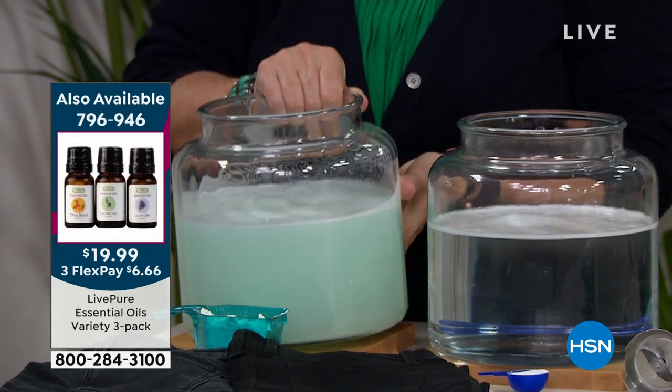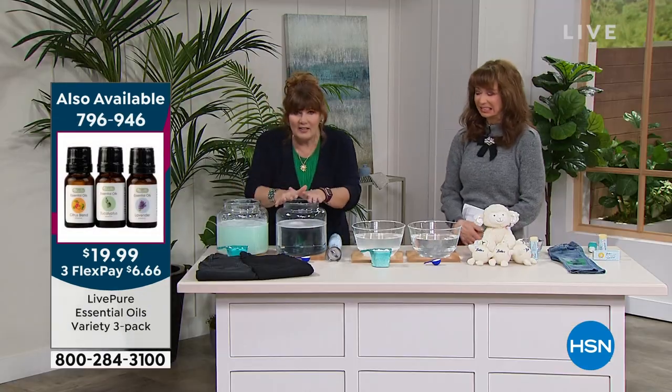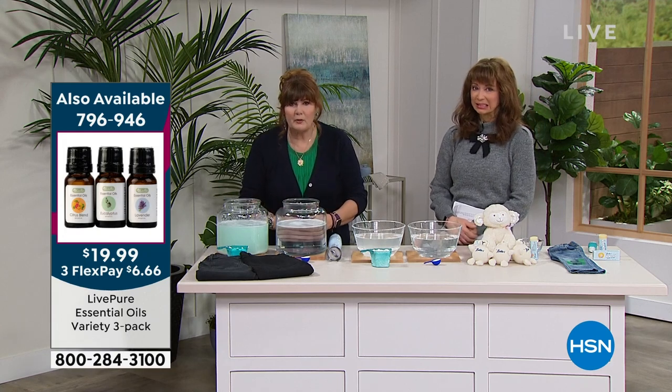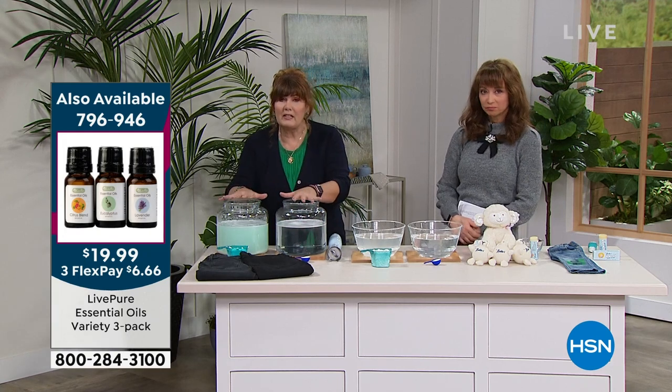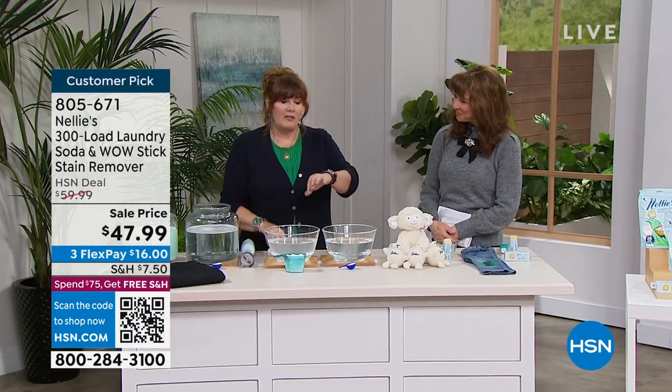We could wait till the cows come home. This is never going to dissolve. This is detergent. This is Nelly's. The difference absolutely is crystal clear. So we completely dissolve. We completely rinse out. We're not going to leave a lot of chemical residues that your skin is going to be soaking up.